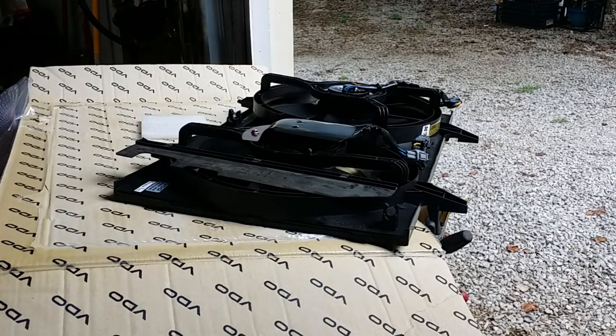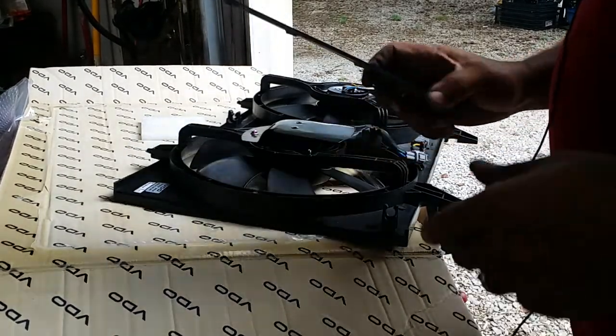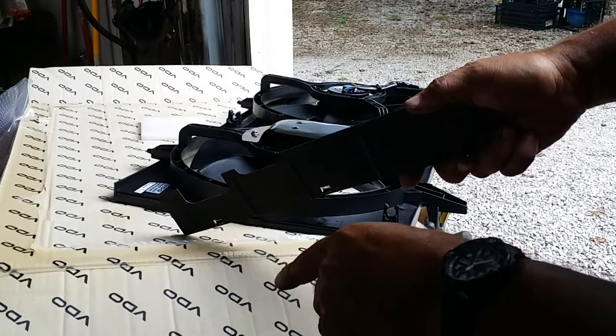Back with the parts and pieces of the hurry up, fix this car because you gotta go to work routine. New fan comes from VDO.